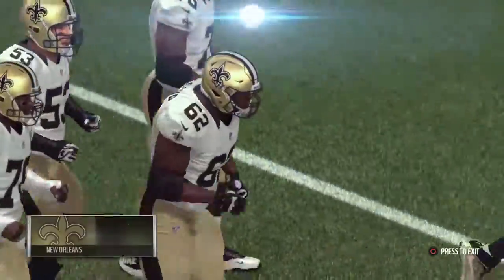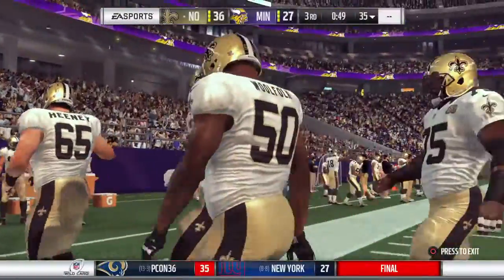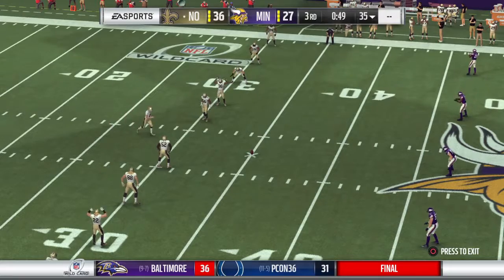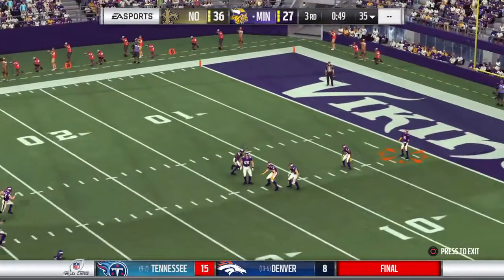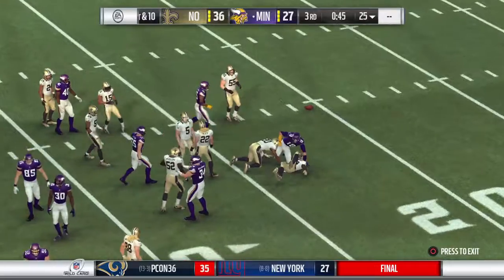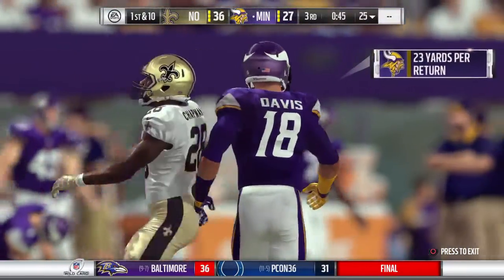Just a 4-play drive that time, and it ends with a touchdown for New Orleans. The ball upright on the tee, and the Saints kick team booms it away. This is taken at the 3. And not a bad return here. He gets it out to the 25-yard line.